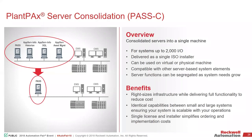So instead of a virtual template, this is actually running on an ISO file. For anybody that's ever done that, an ISO file can be installed on a physical box.